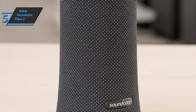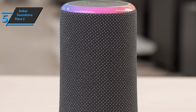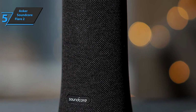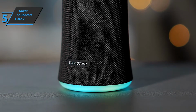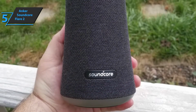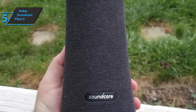At the back is a rubber cover that covers the USB-C port of the speaker, discarding the original micro USB port. However, the Flare 2 is no longer compatible with 3.5mm devices, which is a small drawback for some users and a space-saving feature for others. A pleasant surprise is the great Soundcore app, which allows users to update the speaker and control additional features. More lighting functions can be accessed in the app, allowing you to adjust colors and reactive lighting.